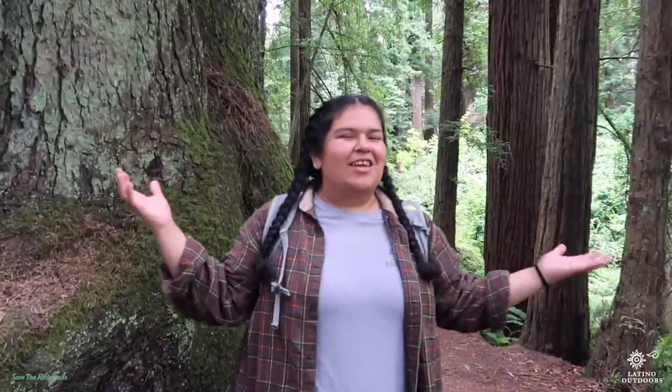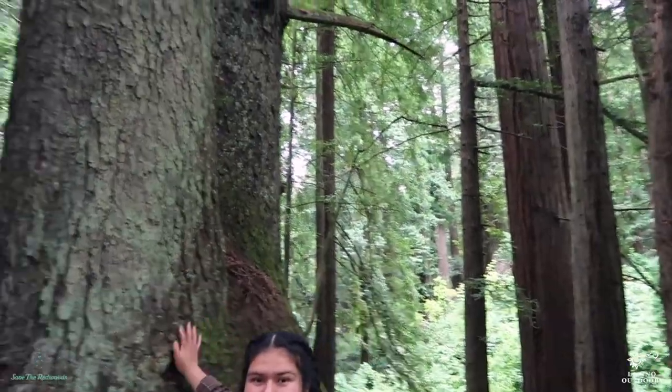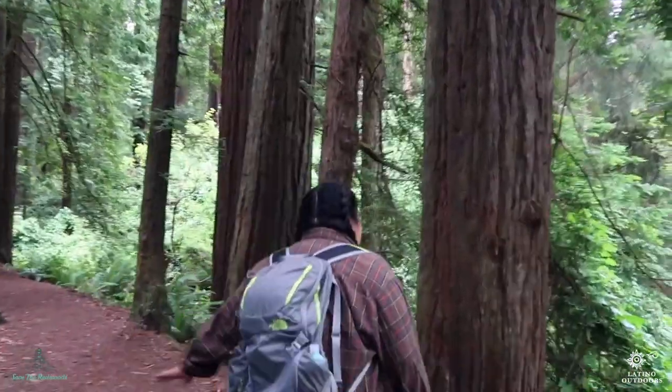For students at HSU, the Arcata Community Forest has become a big part of their outdoor experience, as it was for me. The Arcata Community Forest is mainly composed of redwood species. This is not a redwood, this is a Sitka, but this is a redwood tree.